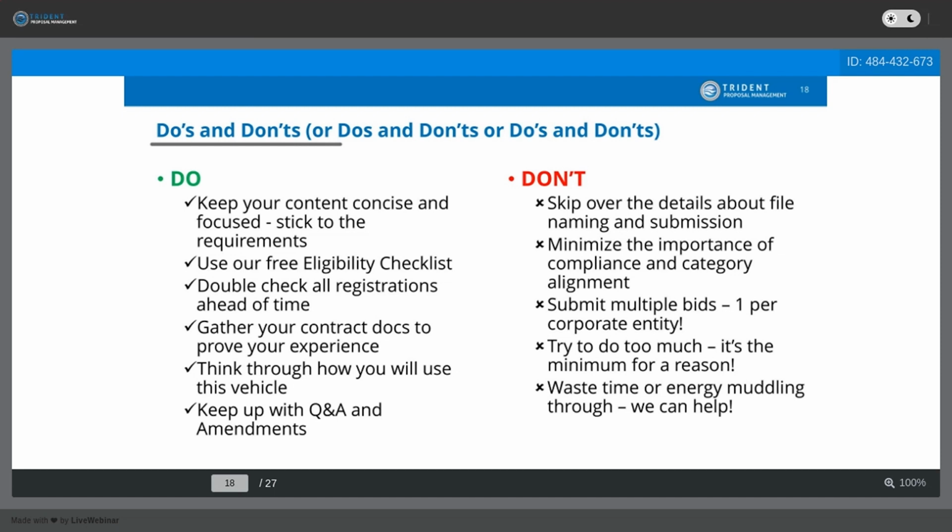Things we want you to stay away from: don't skip over the details about the file naming and submission. This is one of those things where you don't have the platform of SeaPort yet in order to submit your proposal, right? So what you end up doing is sending an email, which will have a file size restriction, to a specific email address. Based on the last times they've done this, it's been based on the letter that your company starts with, right? And they'll say, okay, A through G, send it to this address; H through M, send it to this address. And there'll be really detailed directions about how to name your files, where to send your email, how big the attachments can be, and what you can include. And you usually can't use zip files because they get stripped by the Navy email system. So make sure that you are really clear about how to get your proposal into the hands of the government on time.